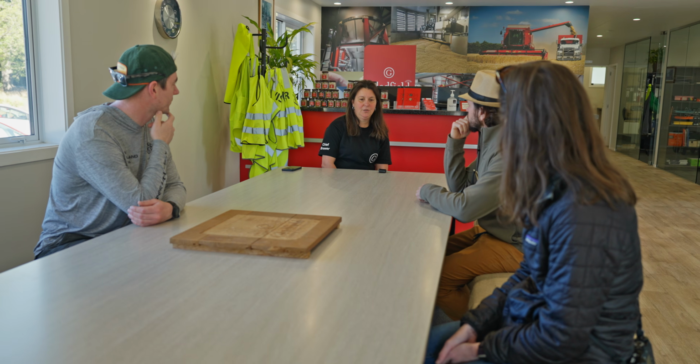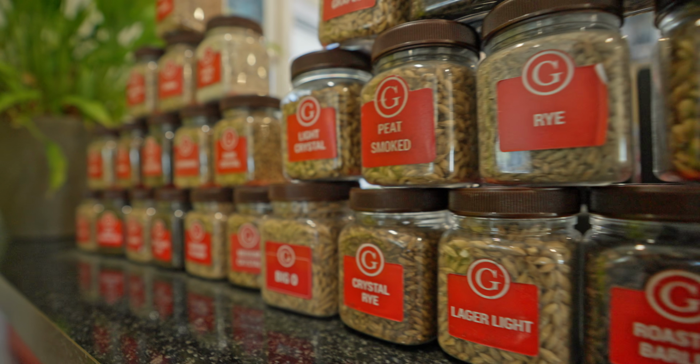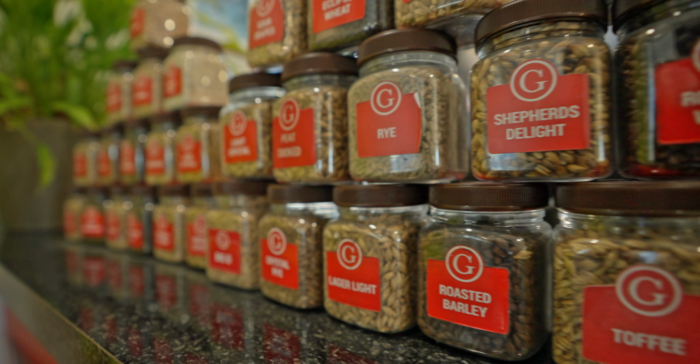For us, it was catering for the small brewers, making sure there's consistency, good quality, and most important is what they are after. Gladfield is very customised malts. We customise a lot of blends for all sorts of brewers and distillers as well.